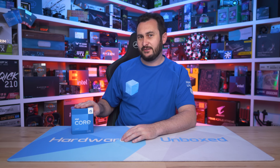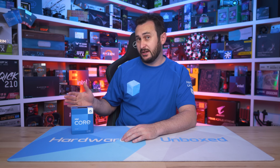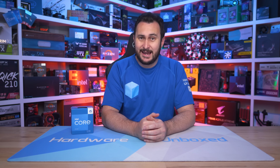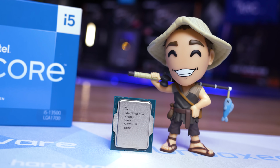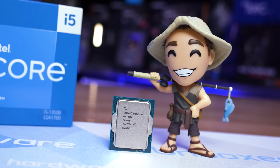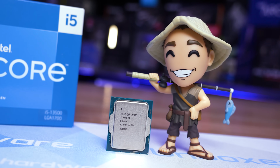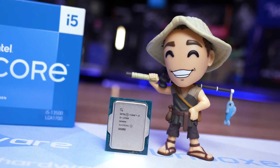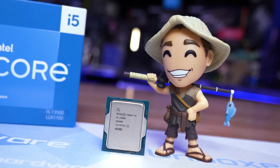Okay, so the 13500, it's a very interesting processor. When compared to the 13600K, you get the same 6P cores with hyper-threading for 12 threads, but whereas the 13600K cores clock as high as 5.1 GHz, the 13500 is capped at 4.8 GHz. The big change to the P cores though is the L2 cache capacity, which has been downgraded from 2 MB to 1.25 MB, so the same capacity as Alder Lake CPUs, whereas the K-SKU Raptor Lake parts all receive a 2 MB update, which does help to boost performance.